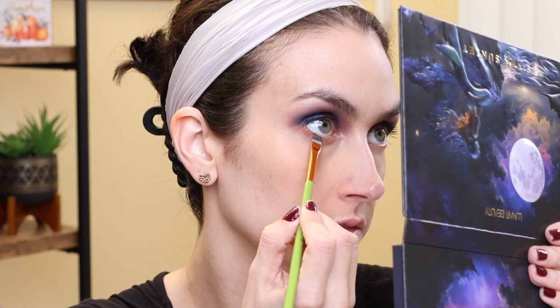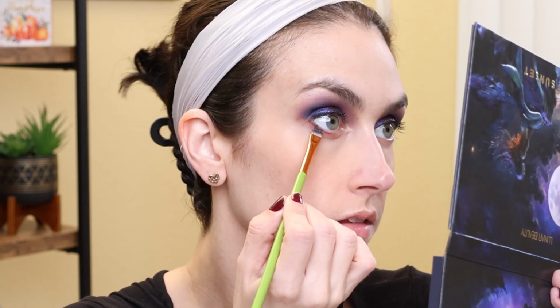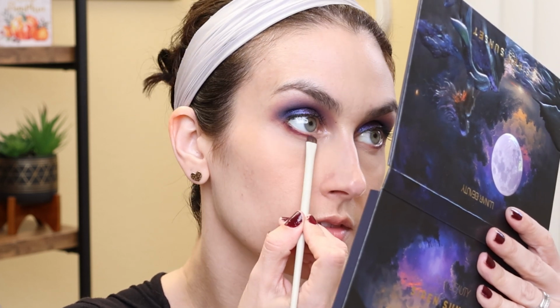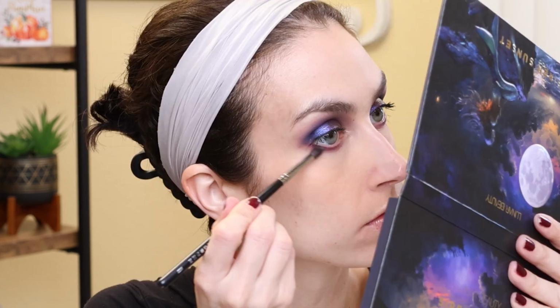All right, we're back. So we're gonna do the lower lash line together. I wanna take the shade Alluring and put that on a flat definer brush and push it up against my lower lash line. Then I'm gonna go into the shade Seductress and blend that out. Then I'm gonna go into that original shade Mystery and just blend that out.